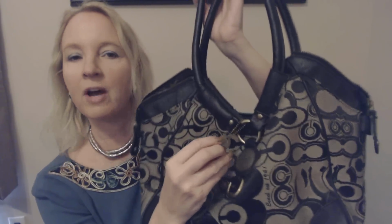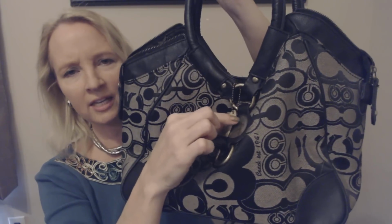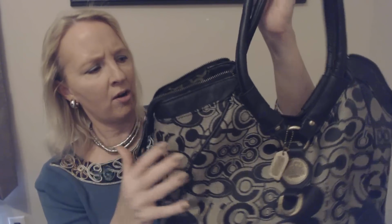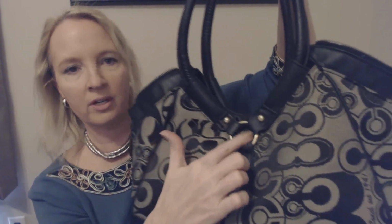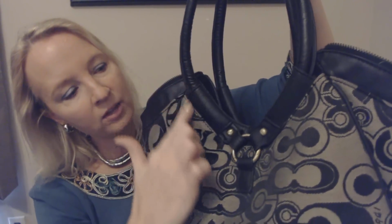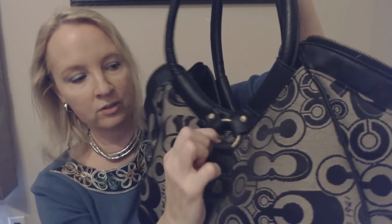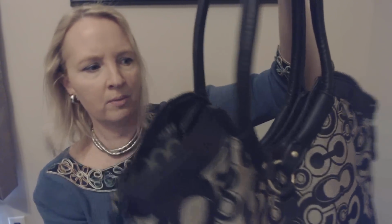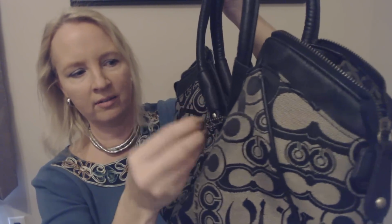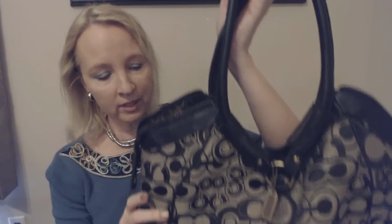So personally, if I were going to keep this bag, I would move this because this clanging against that would get on my nerves. I might move it over here somewhere, or even put it on the back. There's this brass ring back here that holds both ends of the handle, and then it attaches here too. I might just put it on this ring, or attach it to the handle somewhere. I don't know, but I would not leave it here. That's annoying.